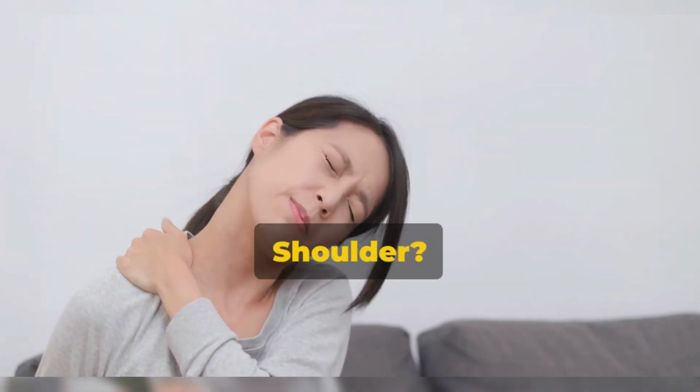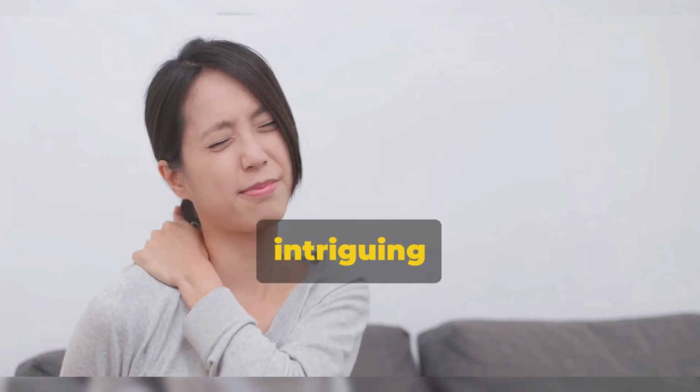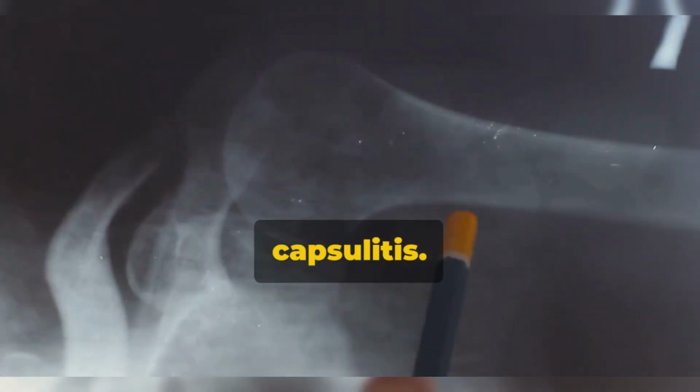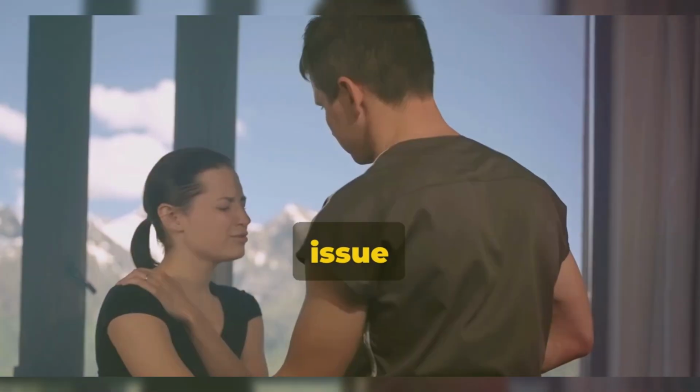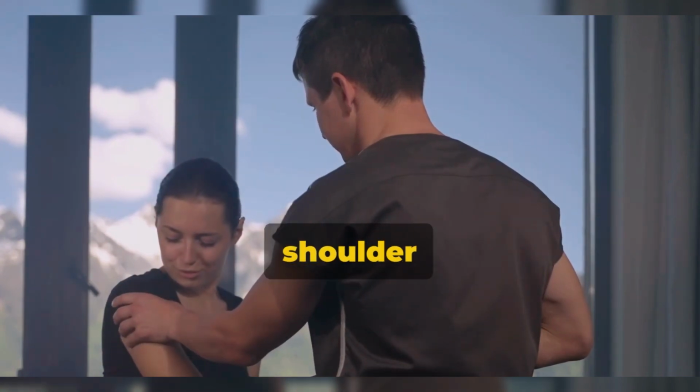Ever heard of frozen shoulder? No, it's not a winter ailment but a common medical condition. This intriguing term refers to a condition officially known as adhesive capsulitis. It's a health issue that's as unique as its name, characterized by stiffness and pain in your shoulder joint.